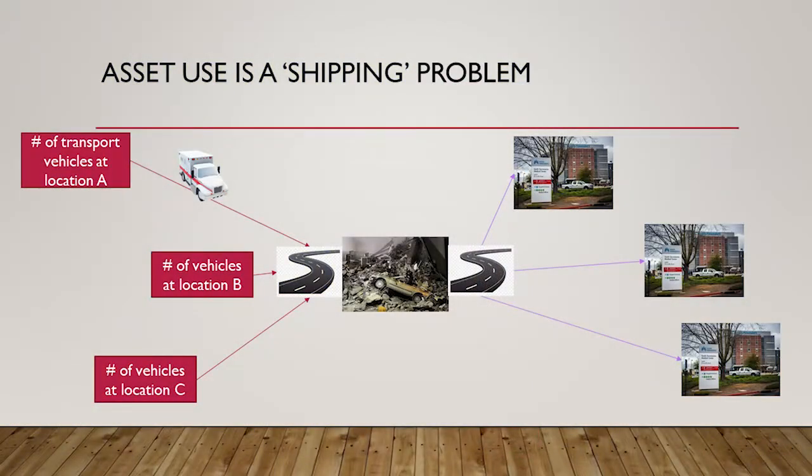Okay, so there's another part of this, and that is that asset deployment is a shipping problem. So this, again, is a part of the tool where you say, okay, I have X number of vehicles at location A, another number at B, another at C. I've got to get those things to the event. They have to travel over a transportation network that might be damaged. If I ask for 25 vehicles, what is the best route and locations to get those vehicles from?